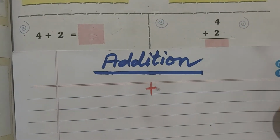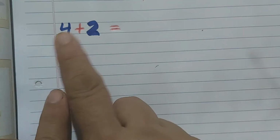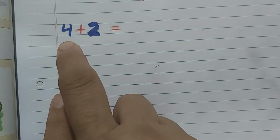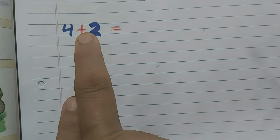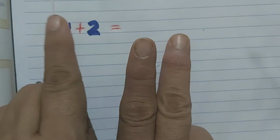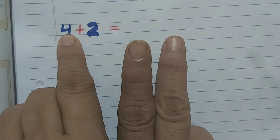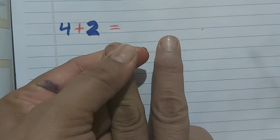Now we are taking this sum on this paper. 4 plus 2. Okay. 4, sign of plus, and 2, and the answer is... how will we write the answer? We will do addition like this. This 4 will go in mind, because the big number always goes in mind in addition. Big number is 4, it will go in mind. And this is 2, then we will take out 2 fingers. And 4 will go in mind. Then we will do forward counting and write the answer. See, 4, 4, 4, 5, 6. The answer is here 6.